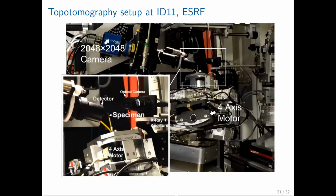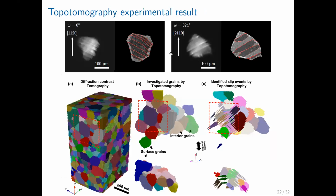The specimen is here at ID11 and ESRF. It's been installed on the goniometer that allows you to do this alignment of the scattering vector for a given grain. That will be different for all the grains, so you have to rotate things around. Then you have the X-ray going through the sample, and the topography is captured by this high resolution detector here. So I'll show you some results.